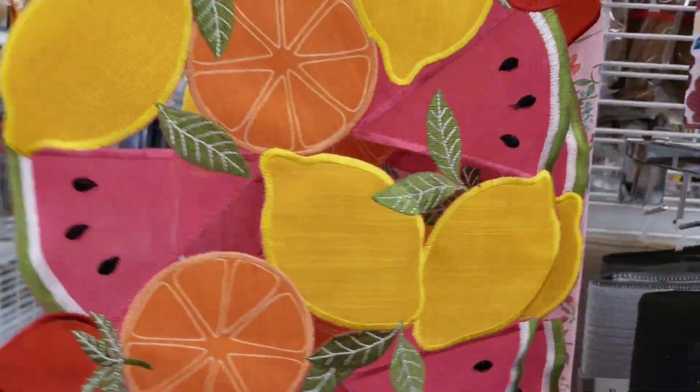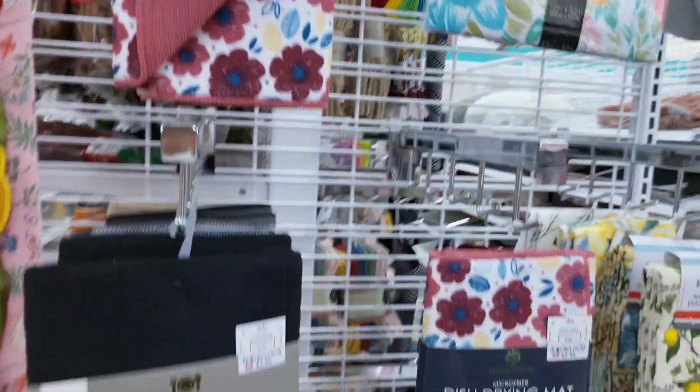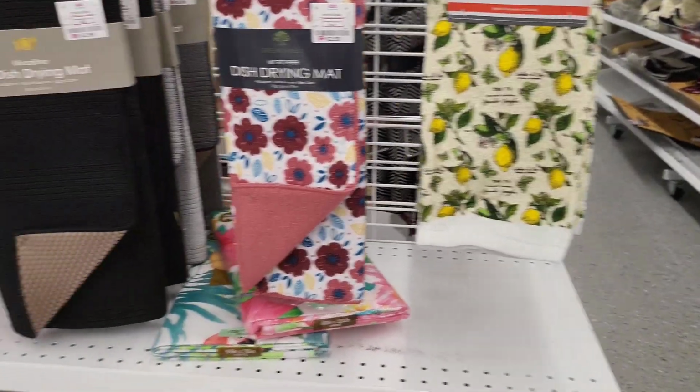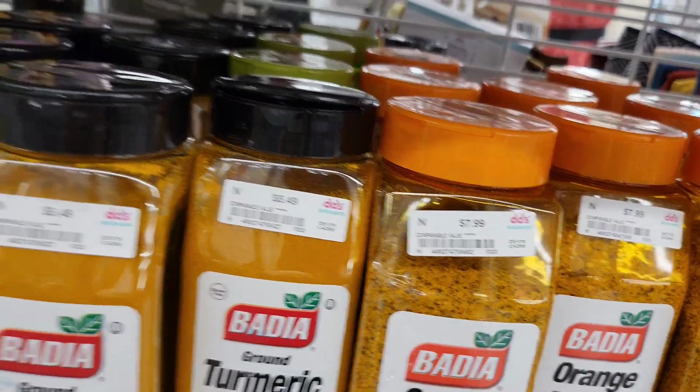Okay, so I see this table runner right here. It's so refreshing and fun looking, like if you're having a backyard barbecue or something like that, or even if you're just sitting and having your drinks, that's just cute and fun to have on the table.